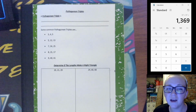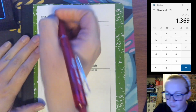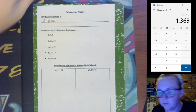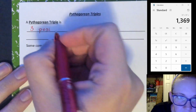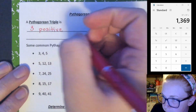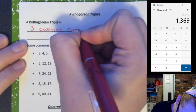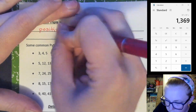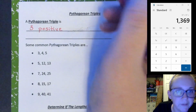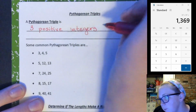Now, a Pythagorean triple. Okay, it would help if you knew what that was, right? All right, let's write it down. A Pythagorean triple is 3 positive integers. I guess it would help if you could see what I'm writing, right? You can say integers or numbers, your choice. Integers is more correct, but that's just the math teacher in me.